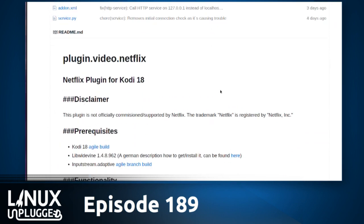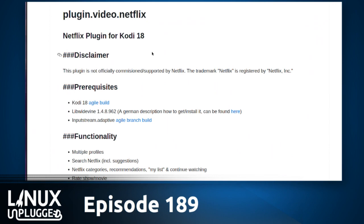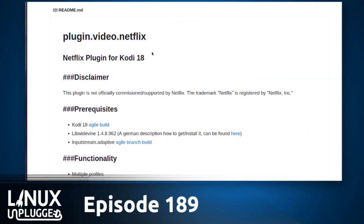It is up on the site, but this is a messed up post. It says a prereq is Kodi 18, but the Pharonix post says the prereq is Kodi 17. I would guess it's 17 since 18 isn't a downloadable thing right now.